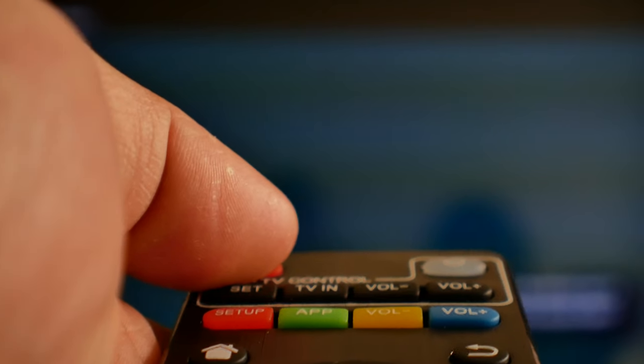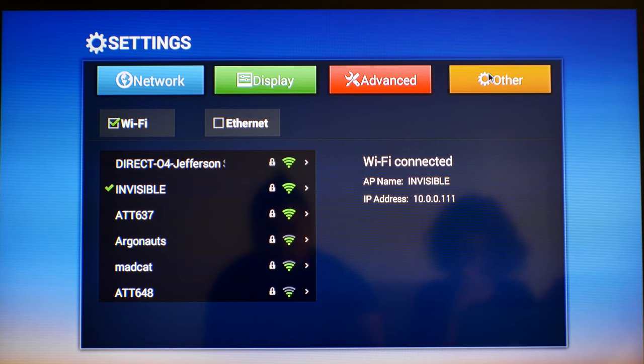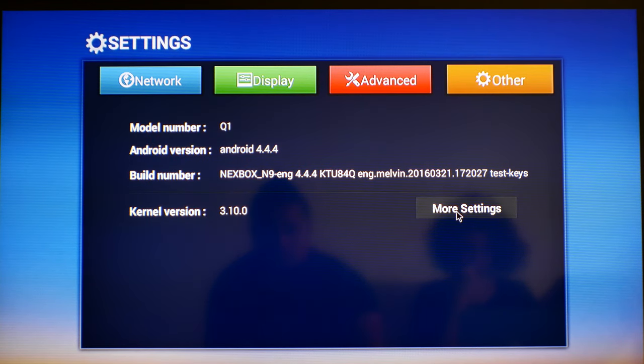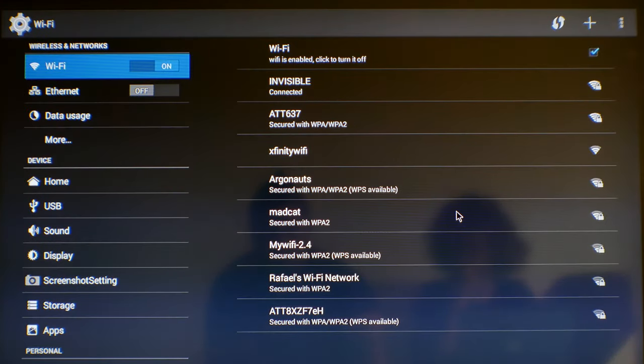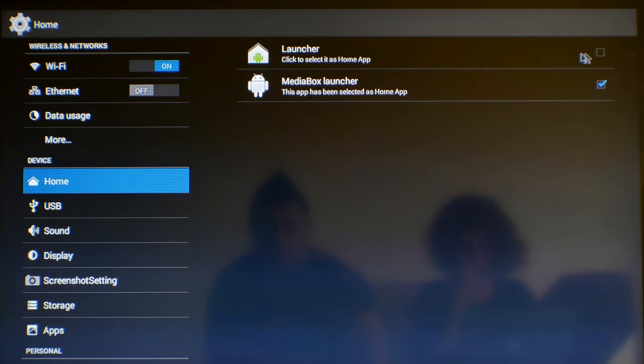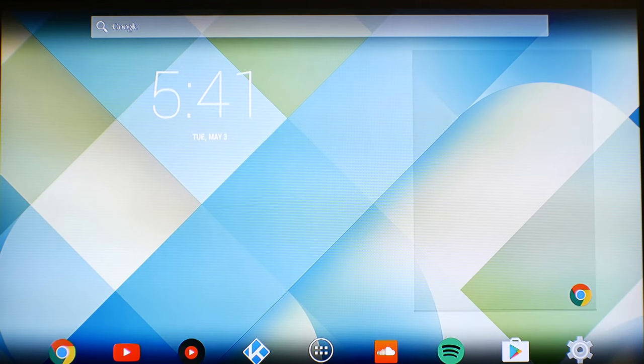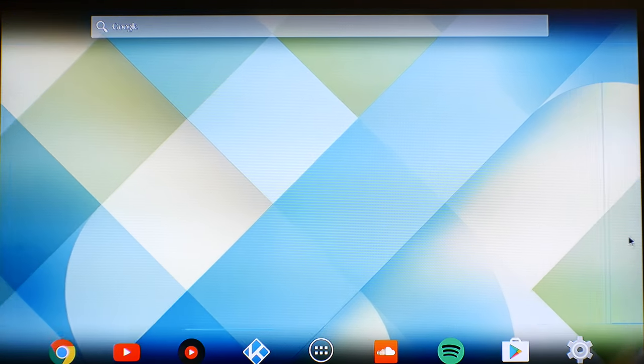When you first power on the TV box, you'll be greeted with the Media Box Launcher. It's very simple, but if you're not into that launcher, go to your settings, click on the other tab, which is next to the advanced tab, then click more settings tab, scroll down until you find the home tab, then switch it from media box launcher to launcher. This will use the traditional Android launcher. The traditional launcher will also allow you to insert widgets and other apps, and you'll have 5 home screens to work with.